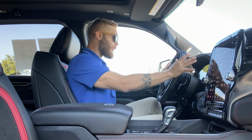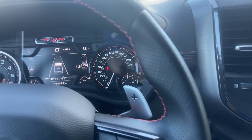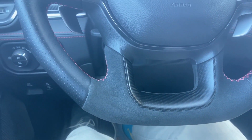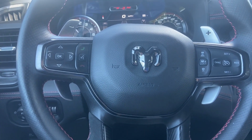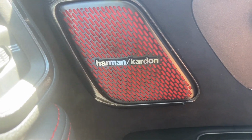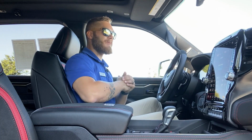You're also going to get a high performance flat bottom steering wheel with the paddle shifters as well, because you know you need paddle shifters when you have a Hellcat motor in any vehicle whatsoever. And again, as mentioned before, you can see we're going to have the carbon fiber on it with the Alcantara and the leather stitched together. It just feels really robust. It feels really nice. This truck is also going to feature the Harman Kardon upgraded audio system. It's going to be one of the nicest audio systems that's available in any vehicle whatsoever. It's actually going to have a total of 19 speakers placed all throughout the truck, available with complete surround sound as well, just to give the best audio listening experience.